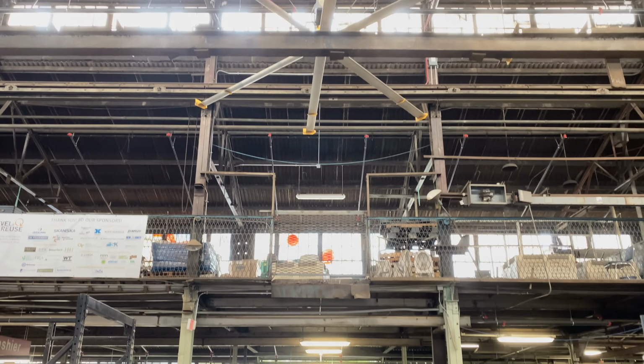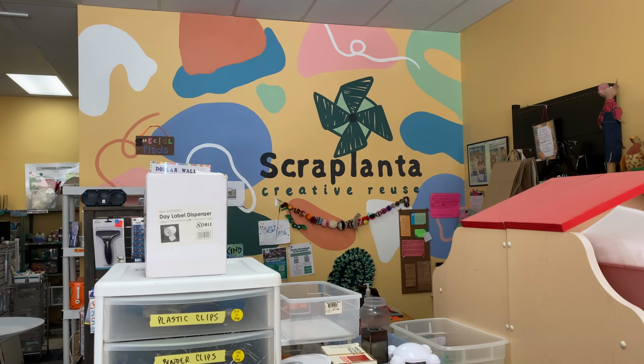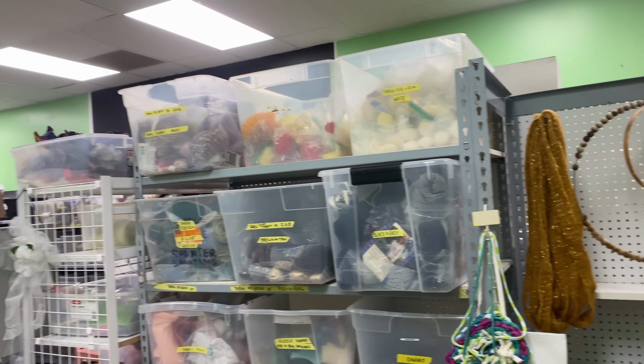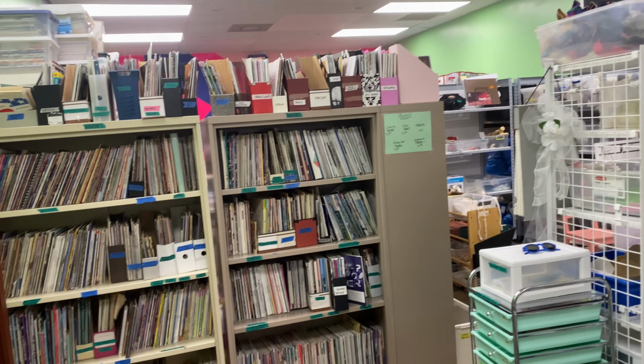I've been there many times. And then we're also going to check out this place called Scraplanta. They have 2 different locations. They're new in the last 2 years or so, but I've never actually been there before. They're more focused on leftover crafting supplies and such. Like if you have scrap fabric or thread or whatever, it all ends up there. So again, this is going to be a little bit different than what we usually do, and I'm really excited and curious to see what they have. Let's go thrifting.